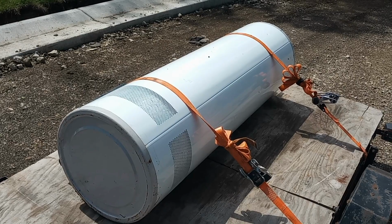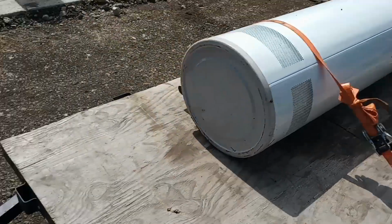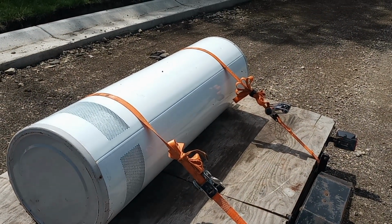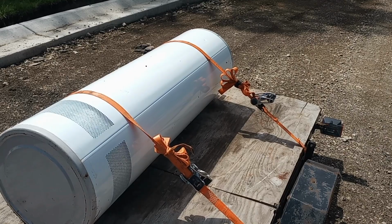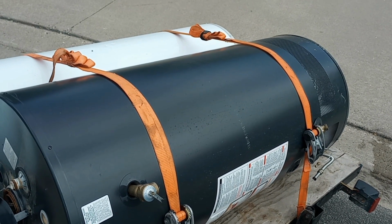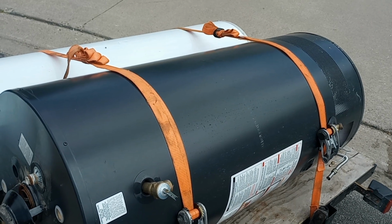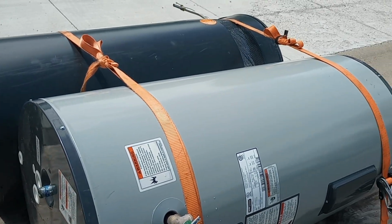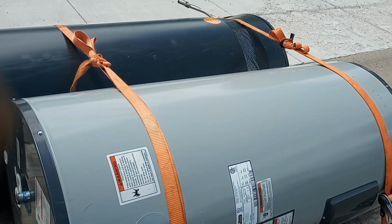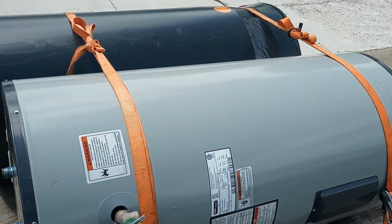Pickup number 2 is done. It's just this hot water heater. I still have that other hot water heater in the back because I've got like 4 of these to pick up today, and I'm gonna try and drop them all off at the same time. Here's the third water heater. Here's the third one. I've got the 4th hot water heater loaded up, and now I'm on my way to the scrapyard to cash in all 4 hot water heaters at once.